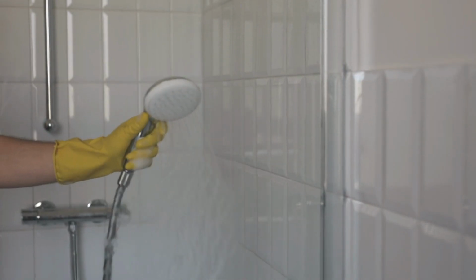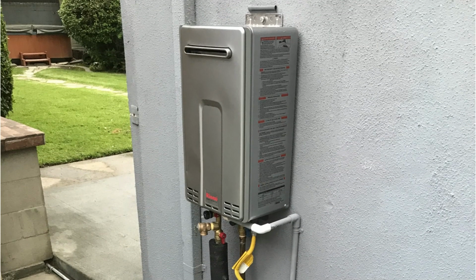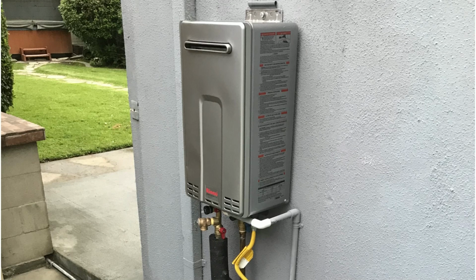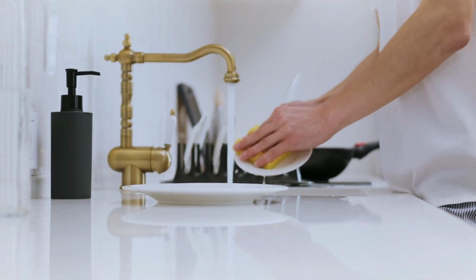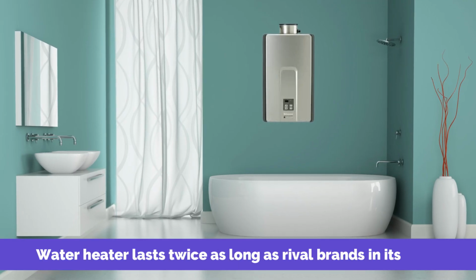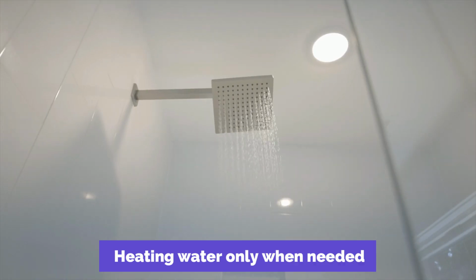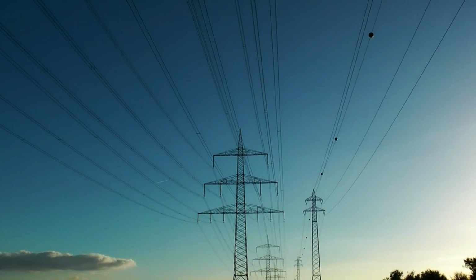Are you looking for a tankless water heater to warm your home's showering, laundry, and dishwashing water? If yes, you should pay attention to this efficient tankless water heater. With this water heater, hot water will always be available at your home, no matter how often or much you need. The water heater lasts twice as long as rival brands in its class, and saves energy by heating water only when needed. This will save you from expensive power costs.